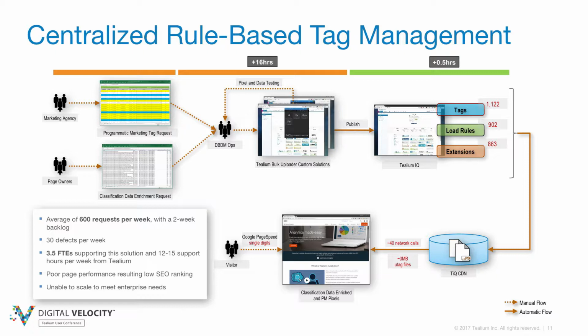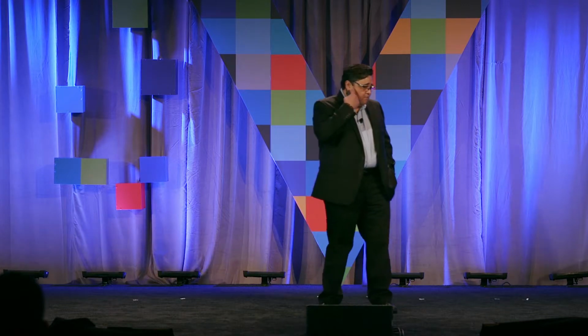So basically, we had over 1,100 tags in the system. And what this created is a process where you would have too much information in the main JavaScript for Tealium, and then all the other information in the extensions that needed to be sent over to the browser. Now, this is the process that we had for the enablement of the marketing programs.